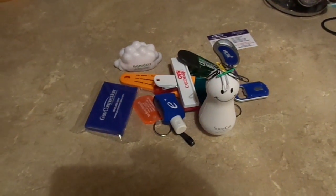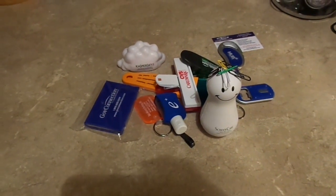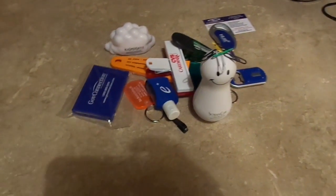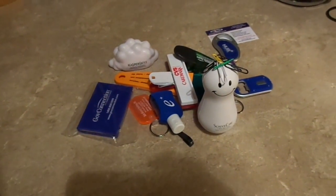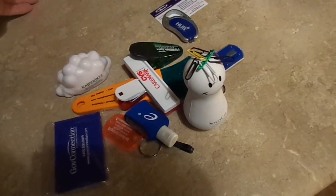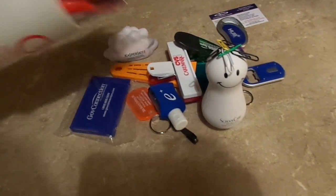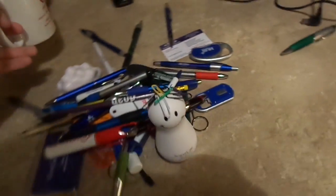I was at this technology and education conference, basically a state conference, and got all this free crap. I mean, you can't go to these things without getting free crap from the vendors. They just love to give stuff away. I also got a couple of pens, just a couple. While you're at their booths, they usually give out free pens, so I grabbed a few. And a mug from G4 Communications. Thanks, guys.